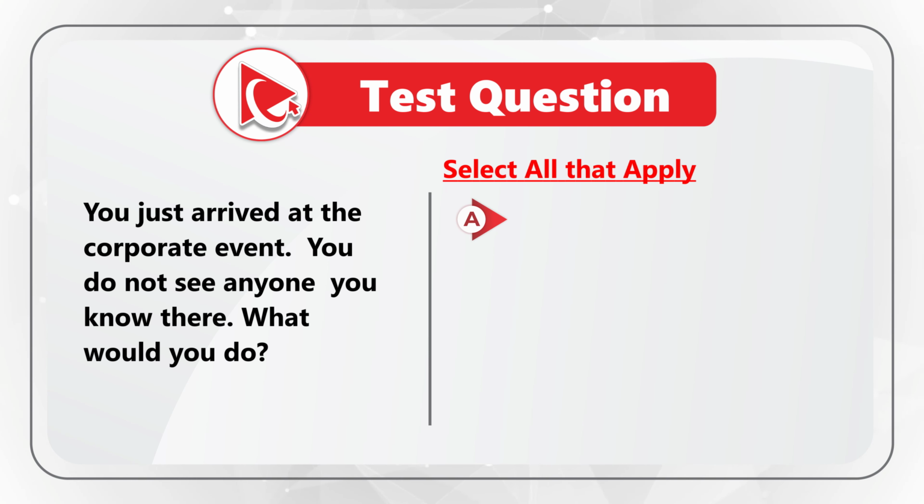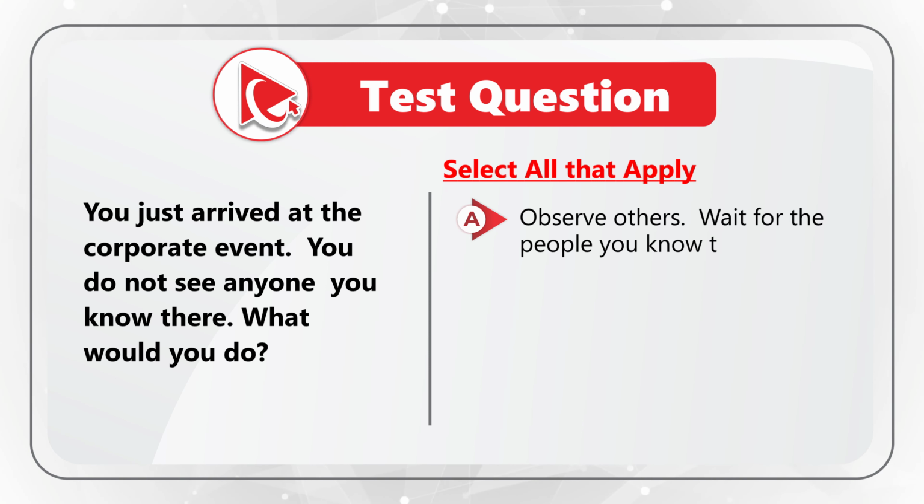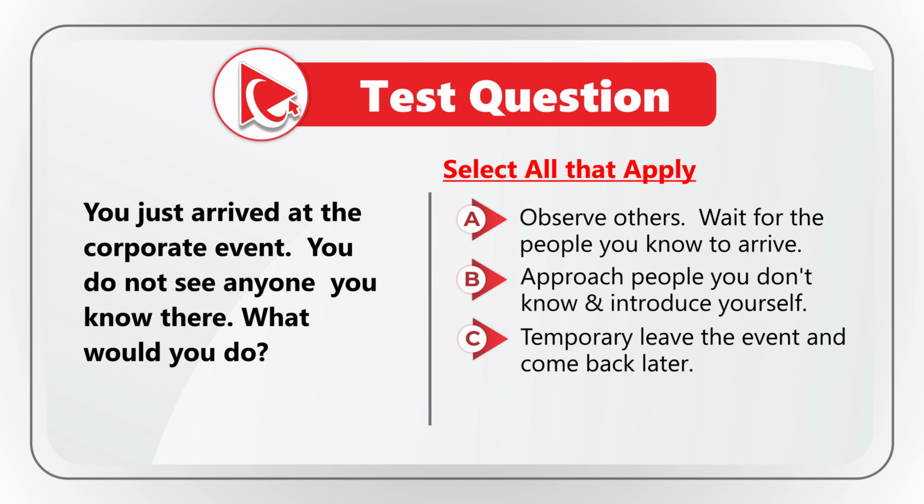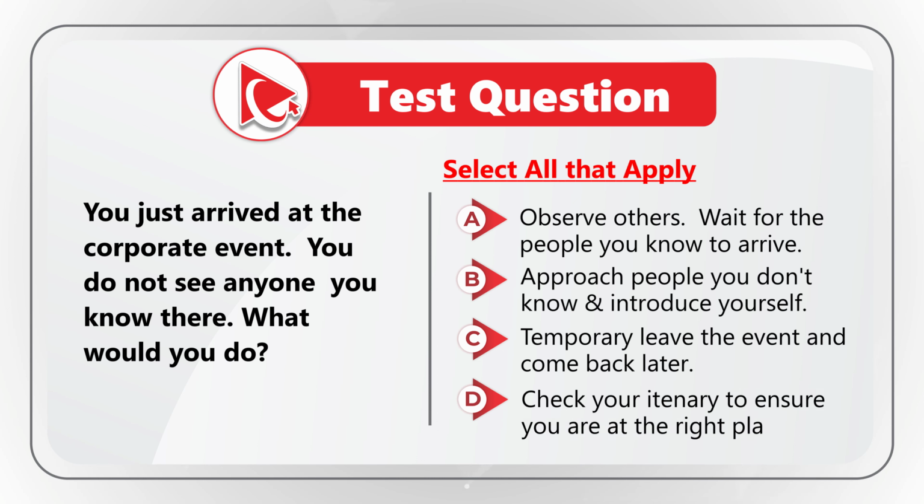Choice A, observe others. Wait for people you know to arrive. Choice B, approach people you don't know and introduce yourself. Choice C, temporarily leave the event and come back later. Choice D, check your itinerary to ensure you're at the right place. Take a close look to see if you can come up with the right answer.